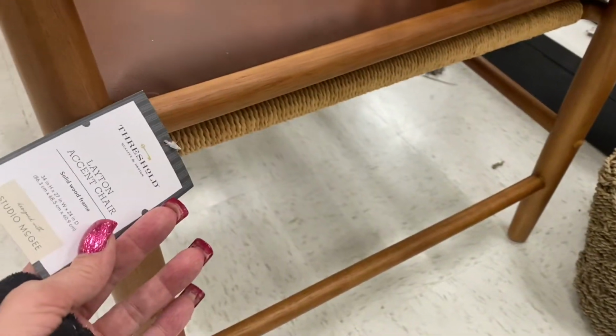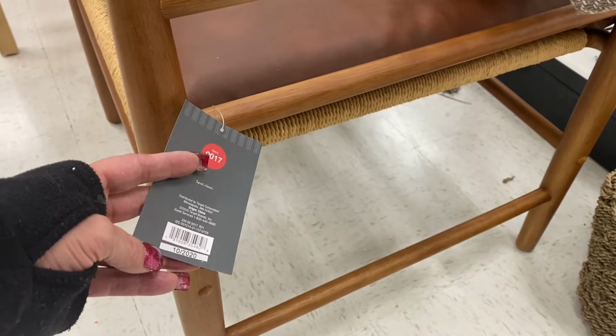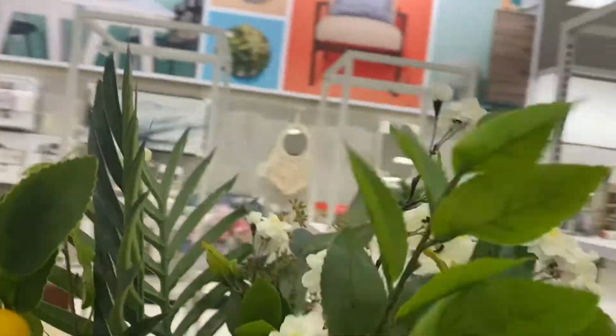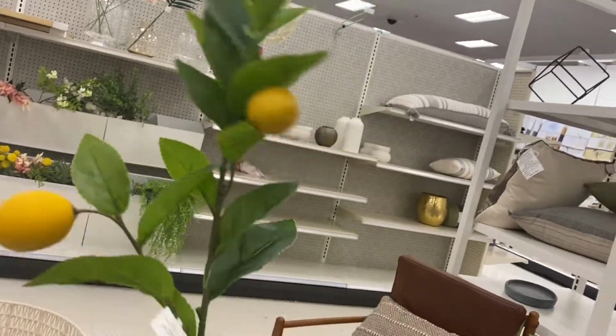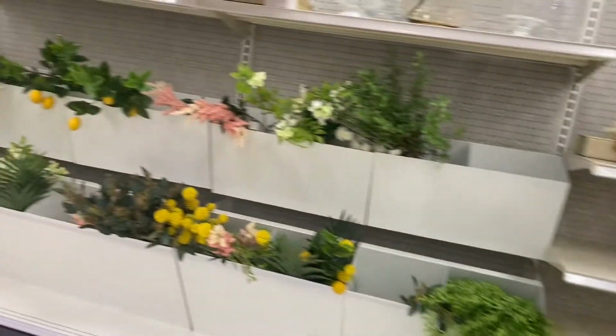Some more of these baskets here along the bottom. And then you have, let's see how much this chair is. So who makes this? Threshold. It's an accent chair. And I'm not sure I'm seeing a price on that. I'm loving these lemon stems right here. So for one of these, it's $5. I'm liking the lemons. Here's another accent chair, and over here's where they have the loose stems. So they have some more of the lemon stems.